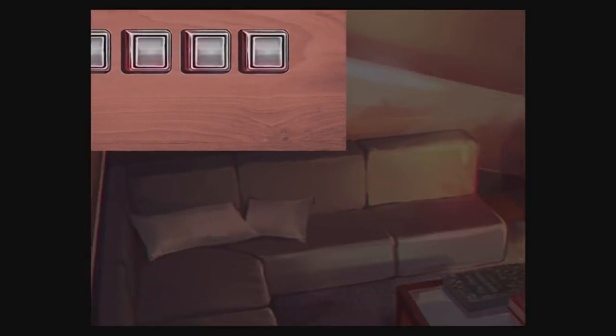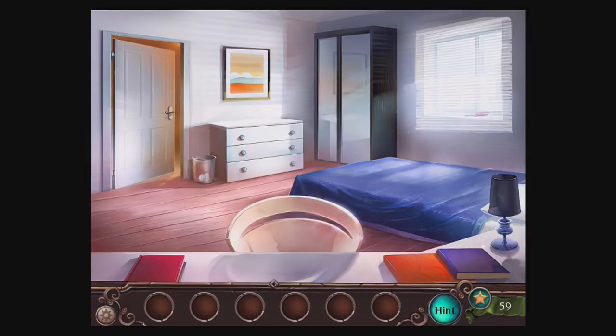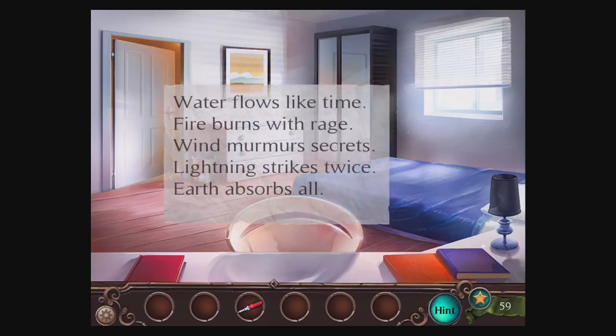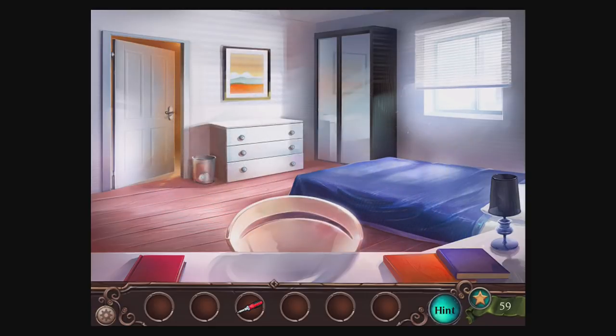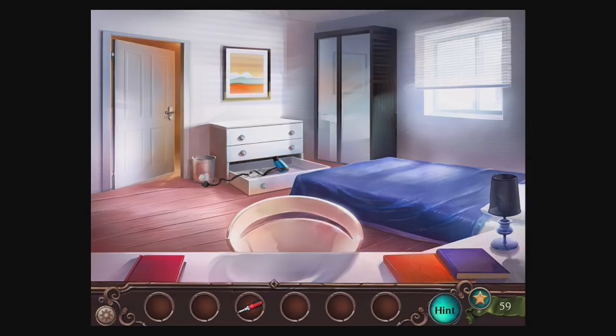Oh, not that one. Go through that door and open the shades and pick up the screwdriver. Read the note in there. Water flows like time, fire burns with rage, wind murmurs secrets, lightning strikes twice, earth absorbs all. And open the drawer to see this. Let's go back.